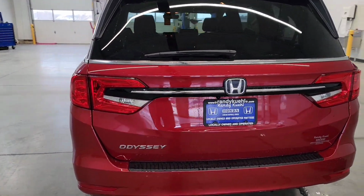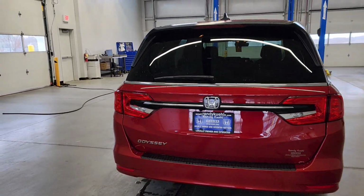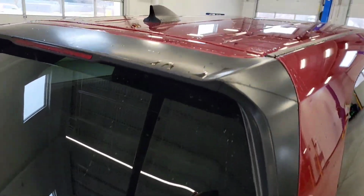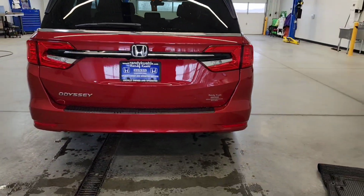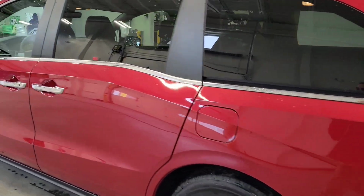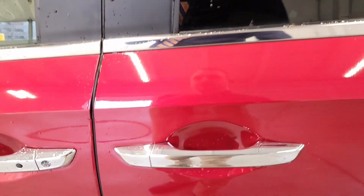Checking out the nice little tail lights. You got a little black finish going around. Rear tinted window, you got a rear wiper. Spoiler up top. Get a nice little visual. All right, now let's open up the back door here quick.